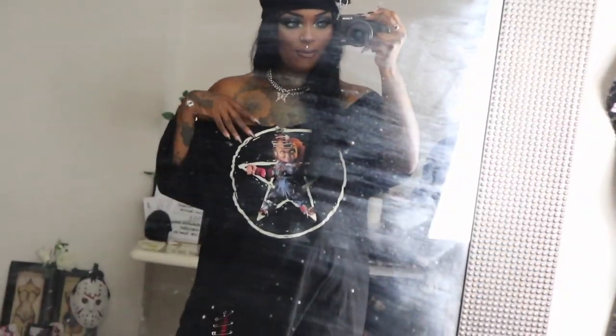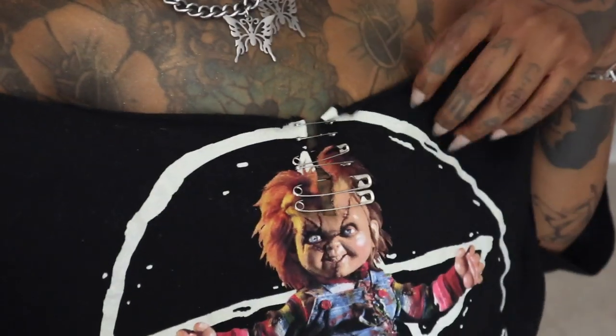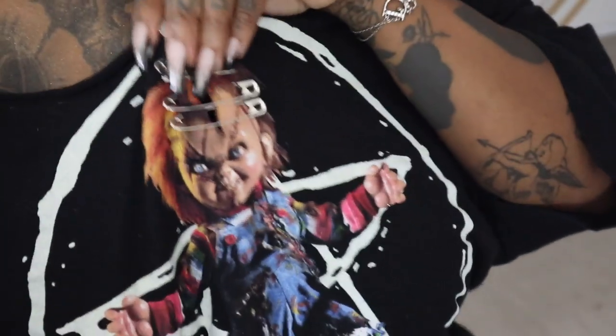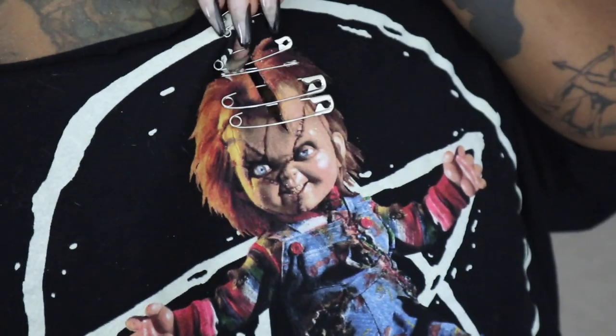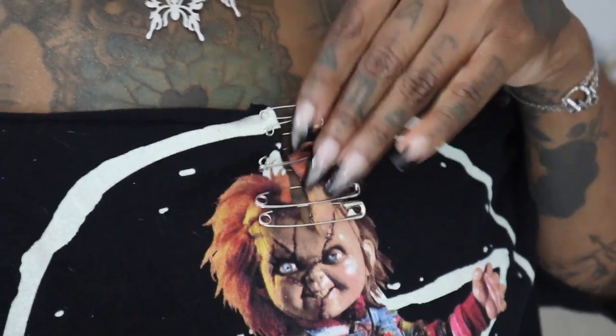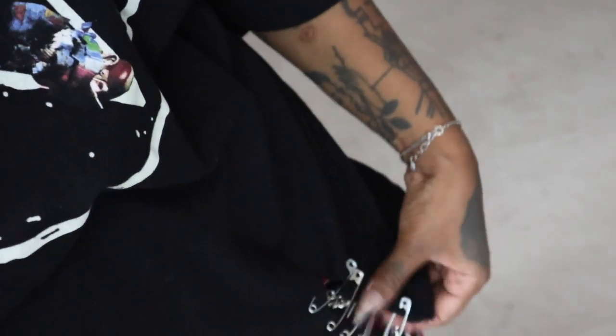Okay, so this is my outfit for today. I'm gonna do a close up on my shirt so you guys can see the detail. Very like Jade from the Bratz dolls. I'm just wearing a Chucky pentagram shirt. I just cut off the top so it shows my tattoos and I'm just more comfortable. I get so claustrophobic in collared shirts. And just ripped it down the middle. I put some safety pins on it right here. And I cut a slit down here and put some safety pins on it right here.